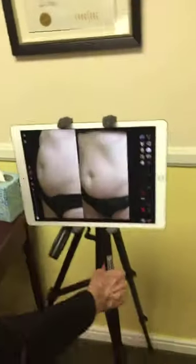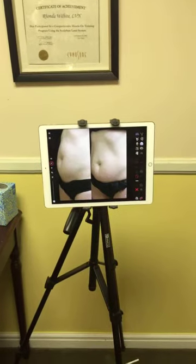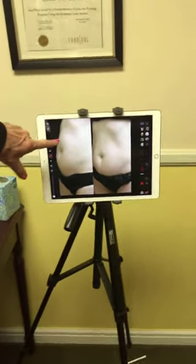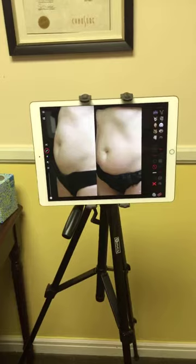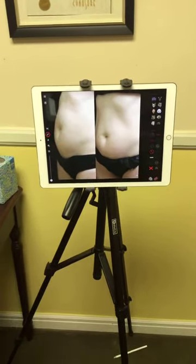Lady that we had yesterday that came in for her second treatment, but this is after only one treatment and after only 4 weeks. It's a little bit different angulation, but you can see that her abdomen is significantly smaller than it was in her before picture. This is before and this is after.